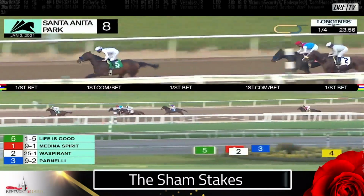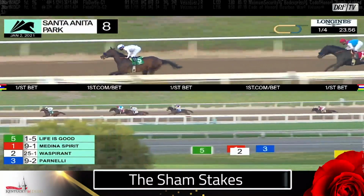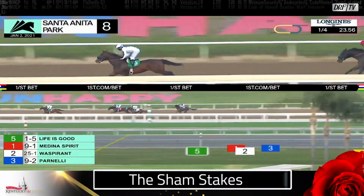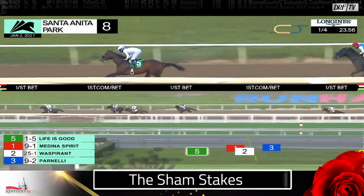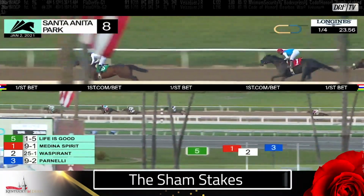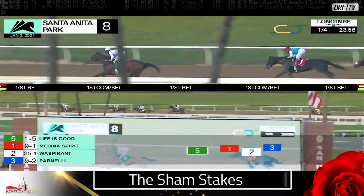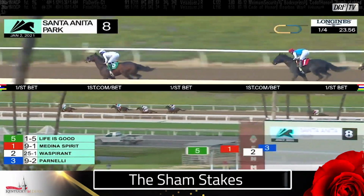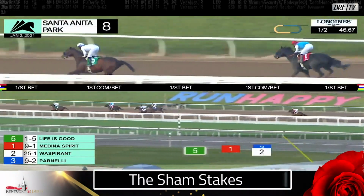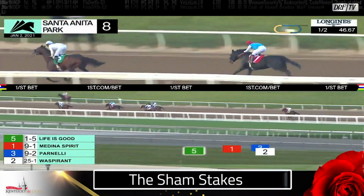And a lot of folks are already comparing him to Authentic, last year's Kentucky Derby winner, last year's Breeders' Cup Classic winner, the likely Horse of the Year for 2020. And Authentic won one start as a 2-year-old, as did Life is Good. And then he ran in the Sham, and he ran a race like this, kind of a little hard to settle, big speed early, just holds on late. This is a talented horse that's still learning.